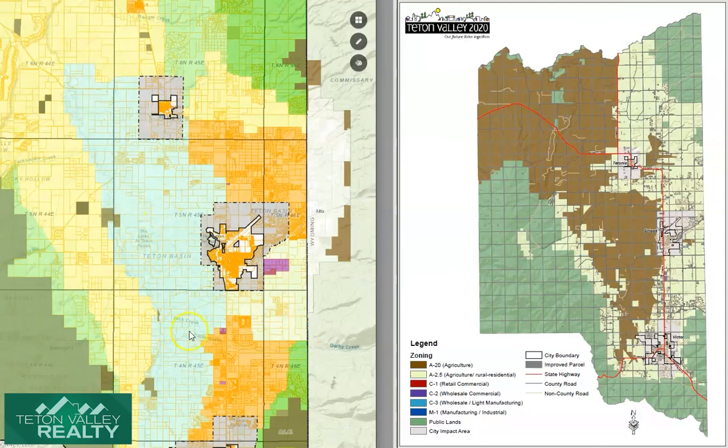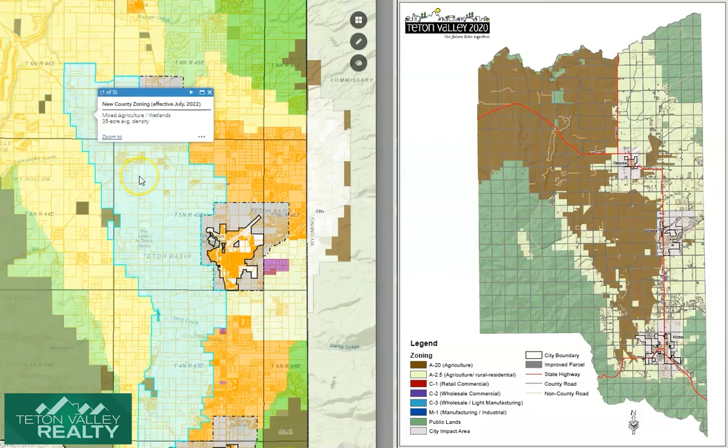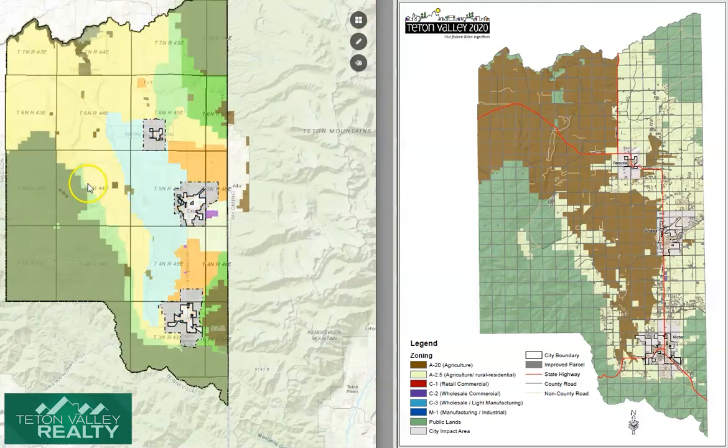The two main zones in the county include the rural agriculture and mixed agricultural, or otherwise known as the wetlands zones. These make up the vast majority of the county, as you can see here in the light yellow and the blue, and those are both 35 acre average density zones. Now that sounds like a huge piece of property.